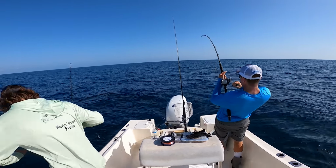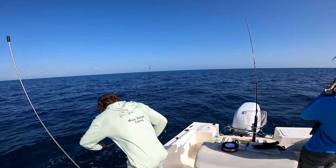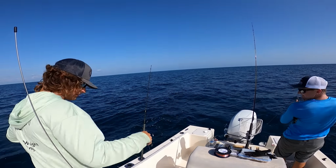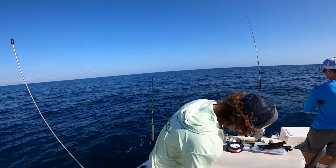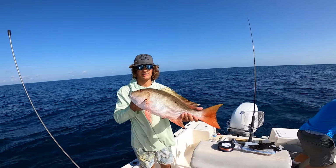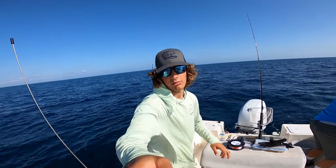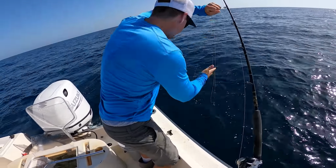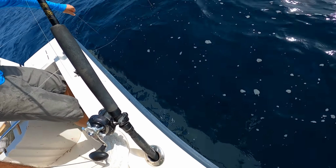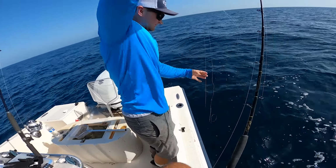There you go. No way that fish fought that hard, dude! I literally couldn't even lift him. I felt like a jack. You got one too? I thought this was a jack. I think Jay's got one too. What do you got down there? It looks kind of blue. Did you see me just messing around with mine, not even pulling it? Because I felt so jackass.